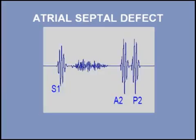The fixed splitting of the second heart sound is caused by prolongation of right ventricular ejection. This results in a pulmonic closing sound, which is noticeably later than the aortic closing sound.